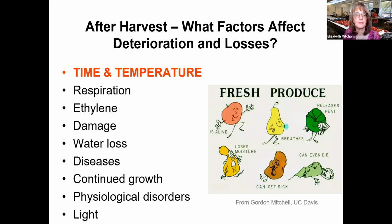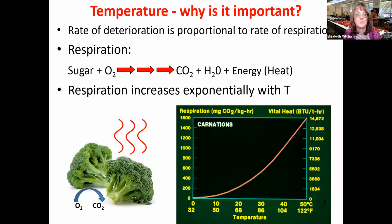And I think for your operations, I'm going to spend a little bit of time talking about temperature and why it's important. What we really want to do is minimize the time at the highest temperatures, and that's generally the field temperatures. So you want to try to minimize how long the product is exposed to those high temperatures. Temperature is important because it's very much related to the respiration rate.